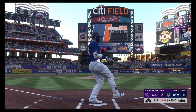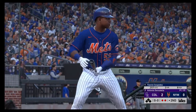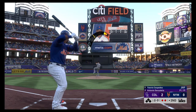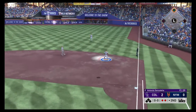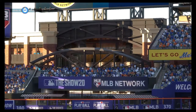Now Cano swings and misses on a good two-strike pitch there as he's retired for out number two. At the plate, Yoenis Cespedes will try to make something happen with two gone in the bottom of the second. High pop-up. McMahon will put this one away and the side is retired.